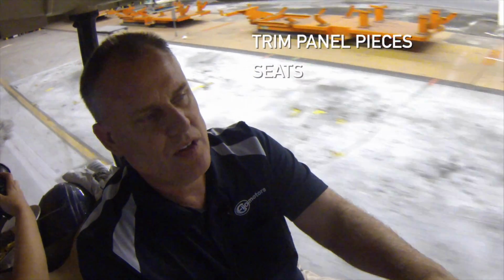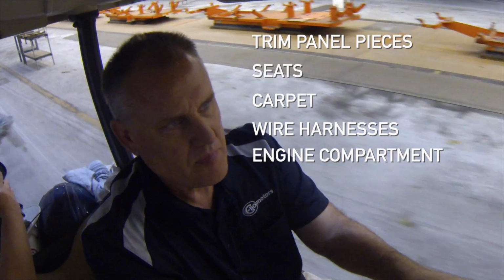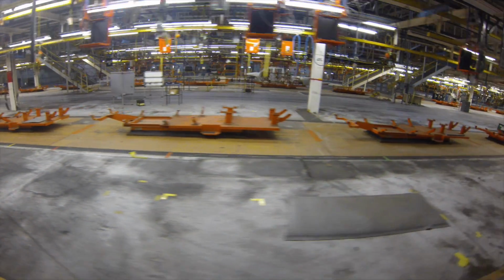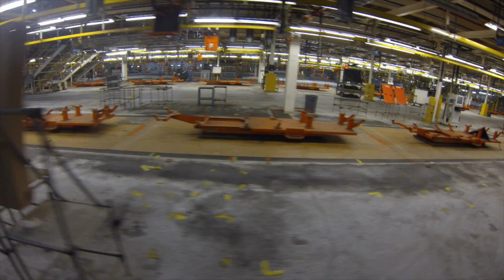It comes down the elevator, and we continue doing interior trim components, trim panel pieces, seats, carpet, wire harnesses, also other things that go into the engine compartment. You can also see on the assembly line the lighting systems, the rail supports, the andon support system, the messaging, the address signs are all still here. Even some tooling is still left. If it's not where it needs to be, it can be easily moved to the operation that Elio needs it to be at.